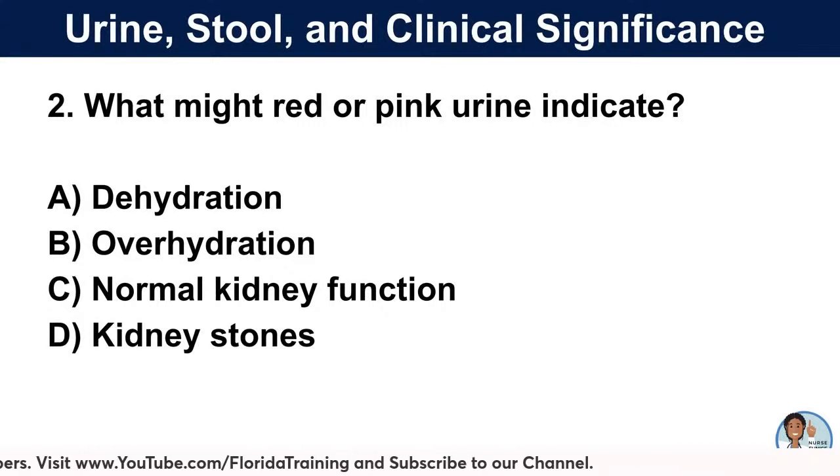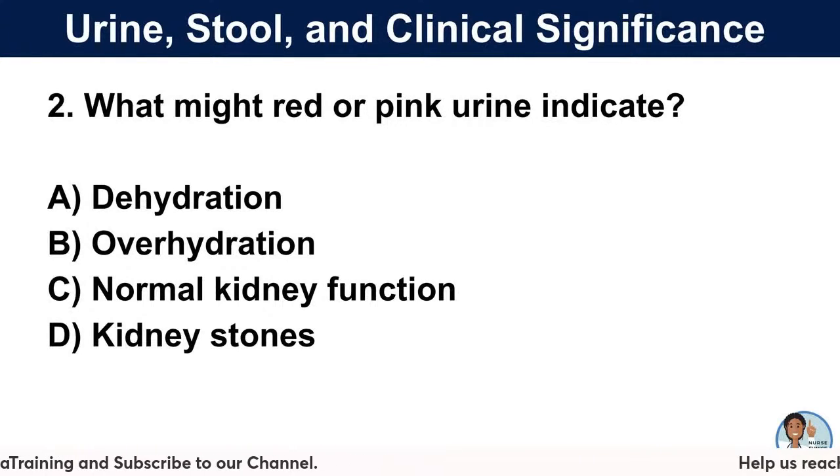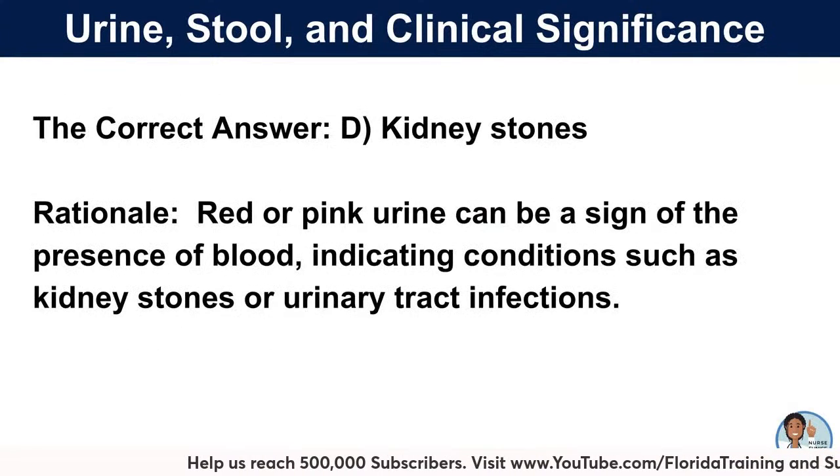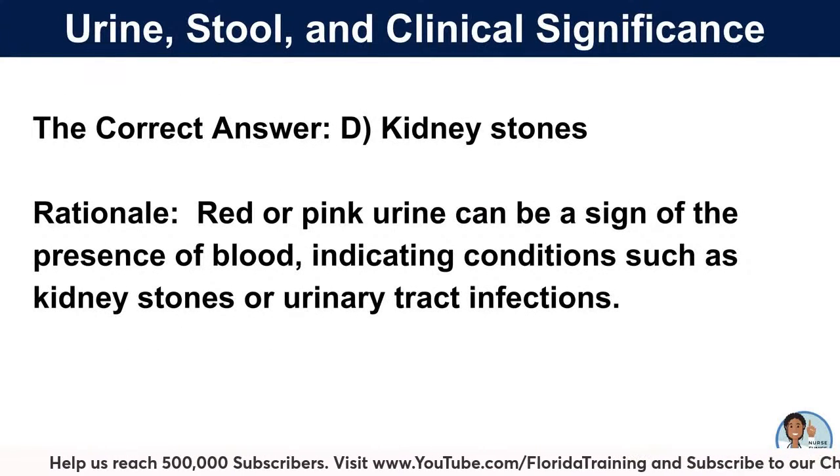I love it. The answers are not coming as fast with this one, but the answers I see are correct. So great job, everybody. If you chose D, kidney stones, you are correct.